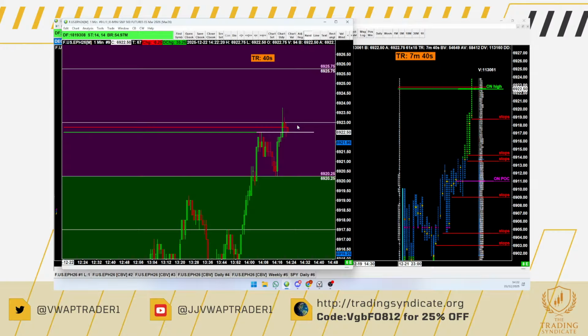Remember, this is nothing more than a sales chart, right? This is a chart that tells you minute by minute how sales are going in the ES. That's all it is. It's accumulation of product and distribution for a profit. When we run out of buyers, we have to put it on sale, mark it down, right?